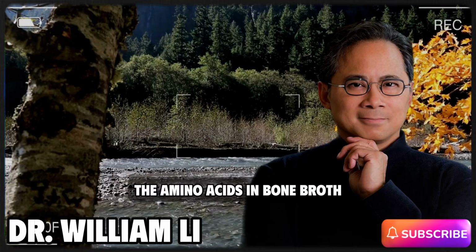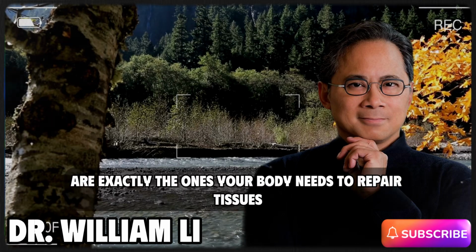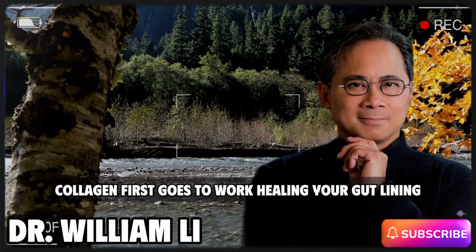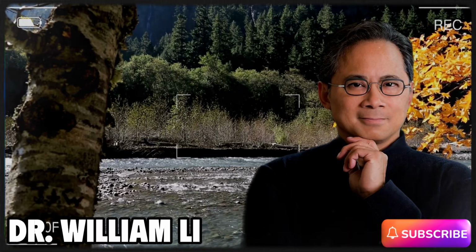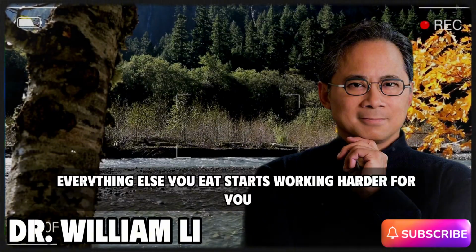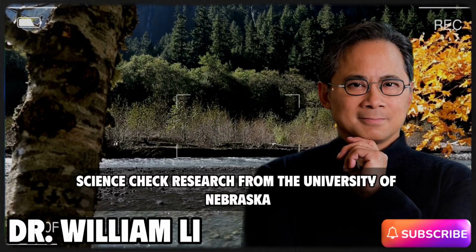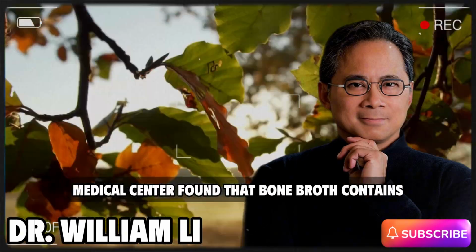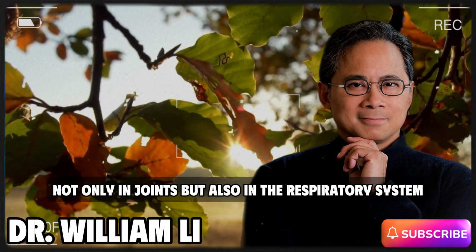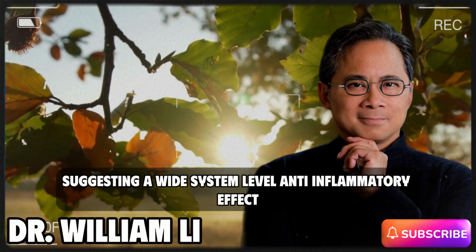The amino acids in bone broth, particularly glycine and proline, are exactly the ones your body needs to repair tissues. And here's the fascinating part. Collagen first goes to work healing your gut lining. With a stronger gut barrier, you absorb nutrients better, meaning everything else you eat starts working harder for you. Science check. Research from the University of Nebraska Medical Center found that bone broth contains compounds that help reduce inflammation, not only in joints, but also in the respiratory system, suggesting a wide, system-level anti-inflammatory effect.